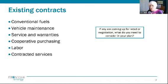So the other part is when things come up for rebid, let's do some calculations. We're working with a lot of clients right now as their diesel contracts come up to rebid to include renewable diesel, but you can't put renewable diesel and plain diesel in the same storage tank. So let's look at how we rebid all of those.